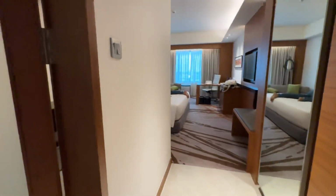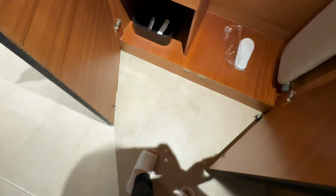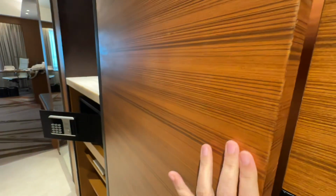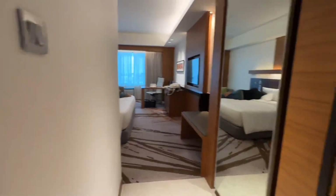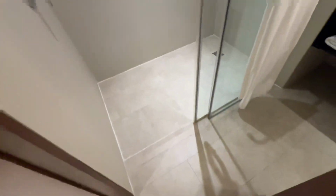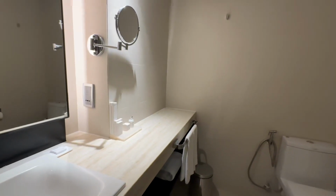So as you can see, everything was already turned on. To the right is the cabinet for your clothes, and then extra slippers. I also wore one pair. And then beside the closet, there's a safety deposit box for your valuables. You can leave them there. There's a full-length mirror, and then a decent sized bathroom. There's no bathtub, but it's huge. It's spacious enough.